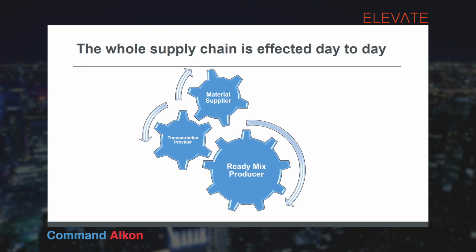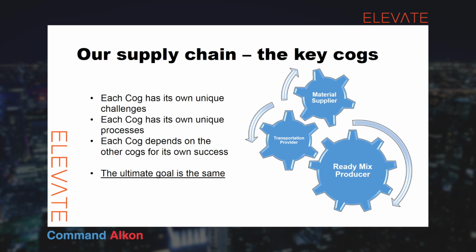And the point I want to get across in my theme through this whole conference has been that the whole supply chain is affected by this, and we have key cogs. Three main ones: material suppliers, the transportation provider that's getting the material, whether you own the transportation yourself or you're using a third party, and then the ready-mix producer. They each have their own challenges, they each have their own processes, but our goal is the same at the end of the day.